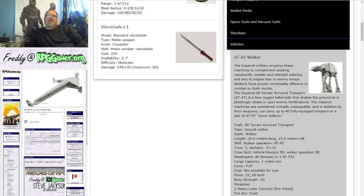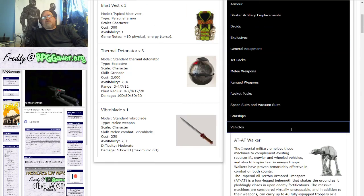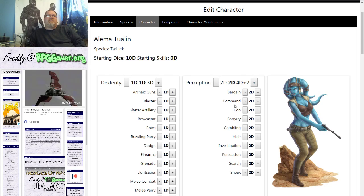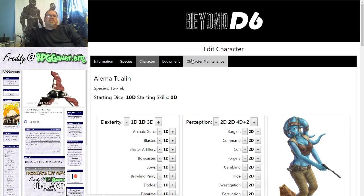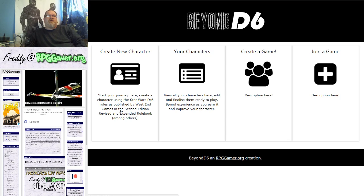And vehicles. So we've got all the different vehicles out of the main rulebook. All of which can be added to a person's character sheet and will appear down in the corner here if the character has any equipment. But what I said I was going to do was I'm going to create a character. So we create new character.